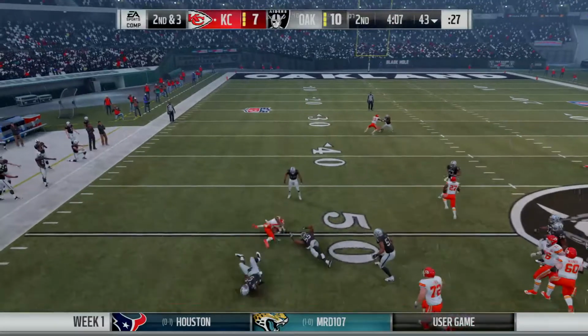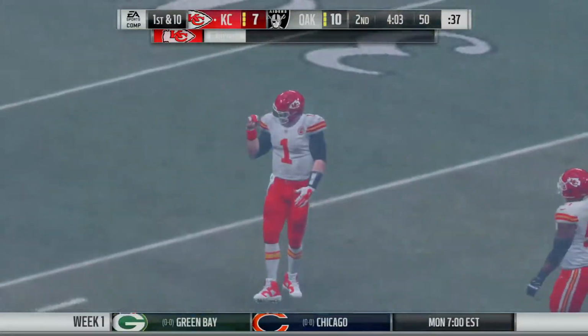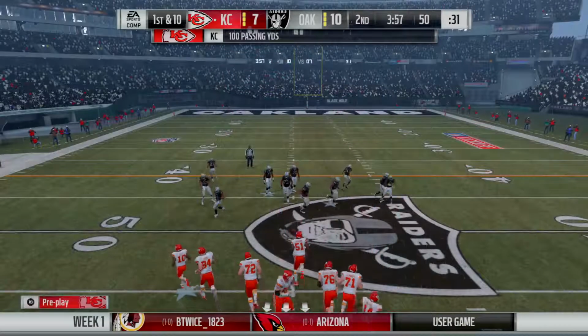They'll look to throw here. And this is caught by Watkins. And he'll get it out to midfield. Looks like, yeah, they'll spot it right at midfield at the 50. Catch number 4 for him on the afternoon, and it'll give him a first down.